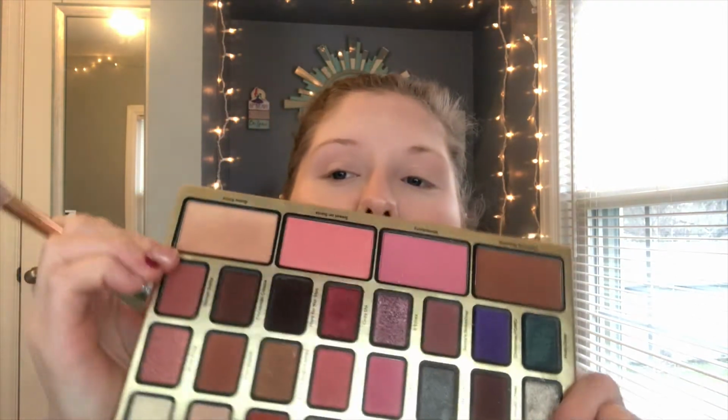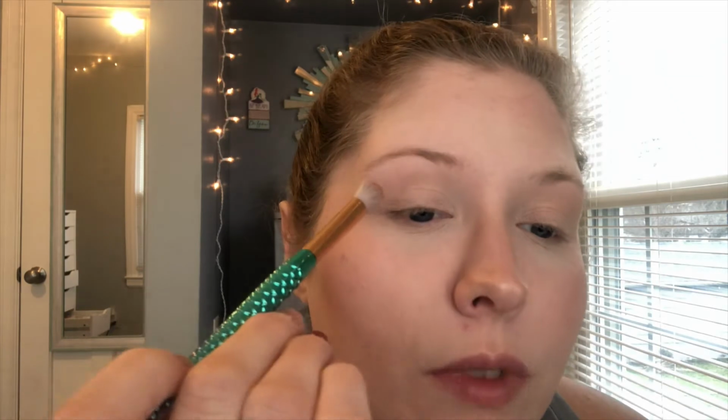So now I'm going to take Unwrapped, which is, no, Secret Santa, which is this pink color up here in the corner. If I can quit putting my finger in the eyeshadow, it will be perfectly okay.